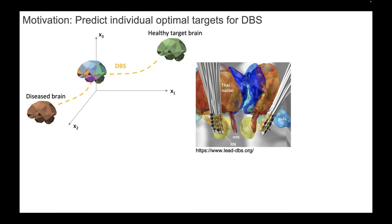So here you can see what one often sees when you're looking into DBS literature: when you take 20 patients here, for example, and you afterwards check where the electrode was implanted, you can see it's all over the place surrounding the STN, but sometimes also outside the STN, right? So they don't often hit the target that well.